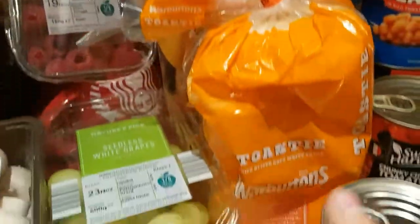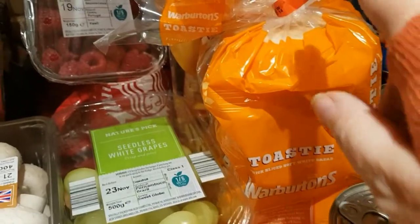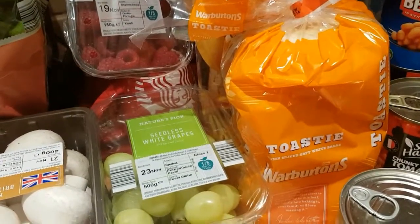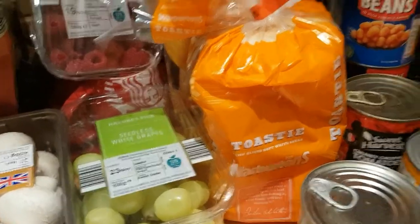Bread, I got a loaf of 50/50, and I got a toasty loaf. We're having fish finger sandwiches for tea tonight, and I like to use this thicker white bread. I think you have to have white bread with fish finger sandwiches. So while we usually have 50/50 or brown, I do make a few exceptions to white, and that's one of them.